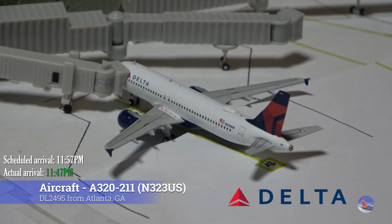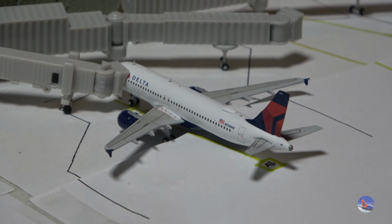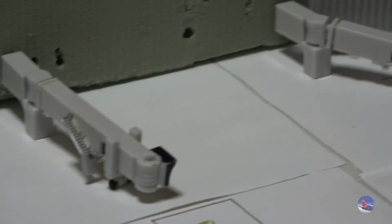Skip over A2 today, and we'll head right down to A3 for this Delta A320. And this tripod's a little finicky with me still, but there we go. This Delta A320 came in from Atlanta as flight 2495 at 11:47 p.m., ahead of a scheduled 11:57 p.m. arrival.